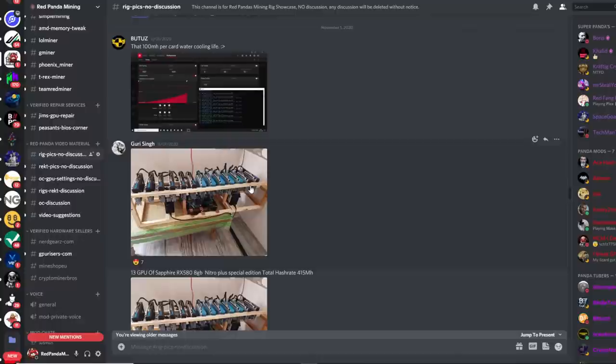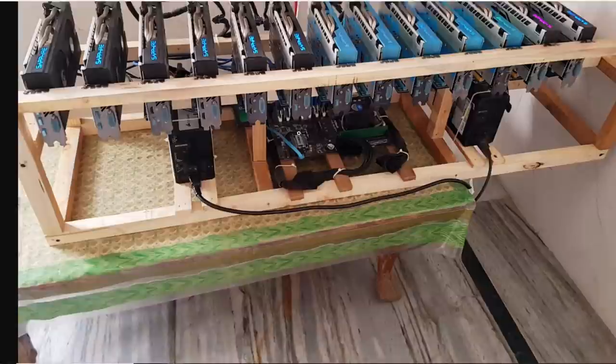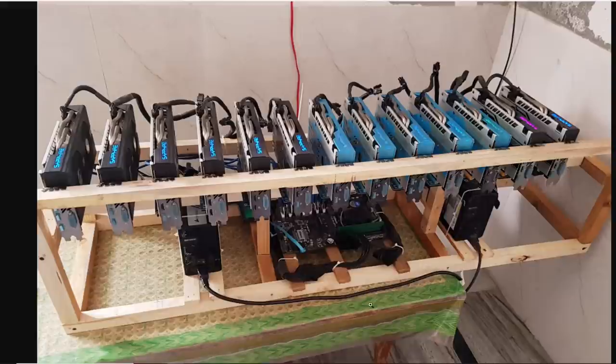Okay, going along, guys, we have Mr. Guri Singe. He is the thumbnail for today. All right, let's do it. So here is his very, very super nice custom wooden framed mining frame. He's got two, I believe, 1000 watt power supplies. He's got an ASRock H110 Pro BTC Plus motherboard, and he's got 13 RX 580s, 570s. These are the Nitros. Some of them are limited editions. I'm not quite sure if they're 4 gig or 8 gig. I think they're all 8 gig by the looks of it.